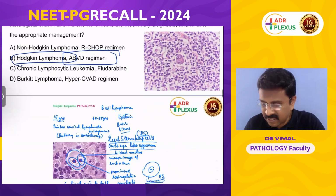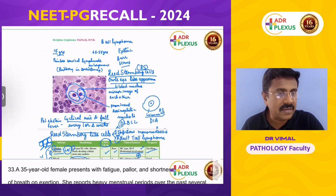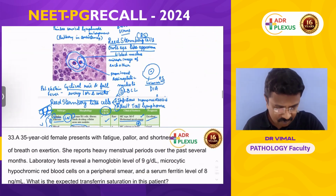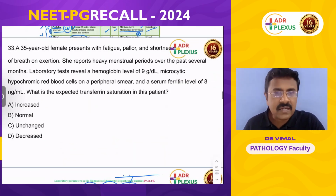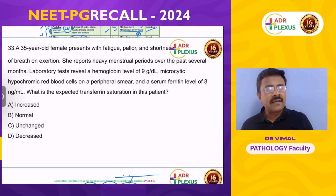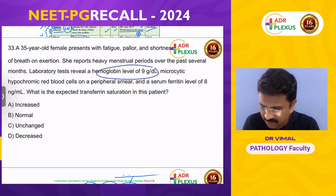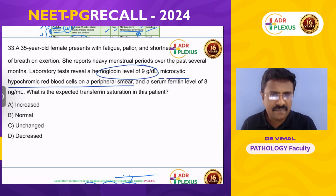So Reed Sternberg cells, definitely no one should forget about these Reed Sternberg cells, which are classical of Hodgkin lymphoma. Moving on to the 33rd question. A 35-year-old female presents with fatigue, pallor, and shortness of breath on exertion. She reports heavy menstrual periods over the past several months, and the hemoglobin was reduced. Microcytic hypochromic red cells were seen on the peripheral smear.